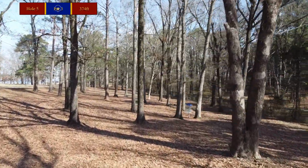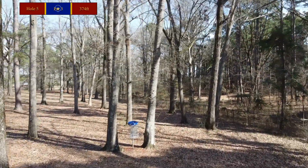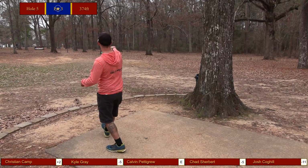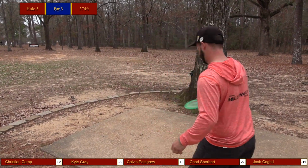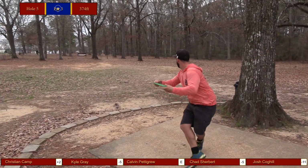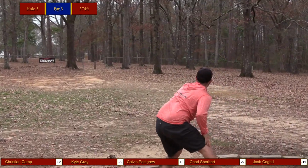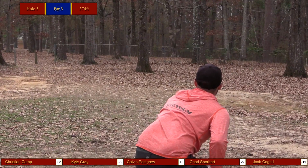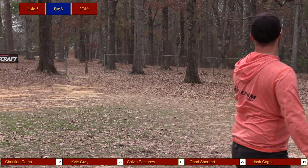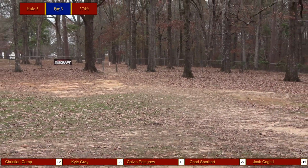Really touchy shot. OB fence all the way to the right. So if you go over the fence to the right-hand side, it is OB. OB road to the left, which shouldn't come into play on this position unless you're really bad like myself. Chad showing us the hyzer line here. Just barely over the fence there. That should be in a good position for the 2.